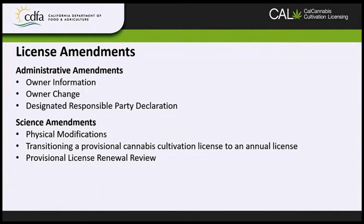We will also be using the licensing amendment procedure for transitioning of a provisional license to an annual license and renewal of a provisional license. So what we would like to see is, if a provisional license is coming up ready for renewal, you're able to renew 60 days prior to it expiring.